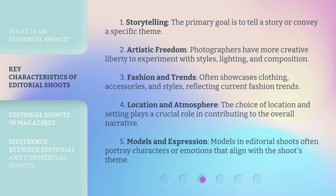4. Location and atmosphere. The choice of location and setting plays a crucial role in contributing to the overall narrative. 5. Models and expression. Models in editorial shoots often portray characters or emotions that align with the shoot's theme.